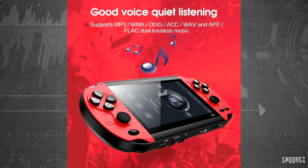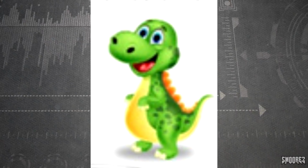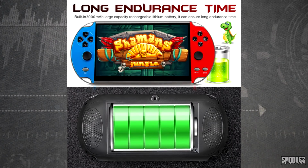Good voice quiet listening, supports MP3, WMA, OGG, ACC, WAV and APE, FLAC, dual lossless music. The screen's the wrong way, playing Adele there, and it's an X1 anyways, that's confusing. Moving on. Long endurance time, built-in 2000 mAh large capacity rechargeable lithium battery. It can ensure long endurance time with a derpy lizard dragon just sort of standing there going, yep, this is gonna last. And as you can see, it's got a big battery.